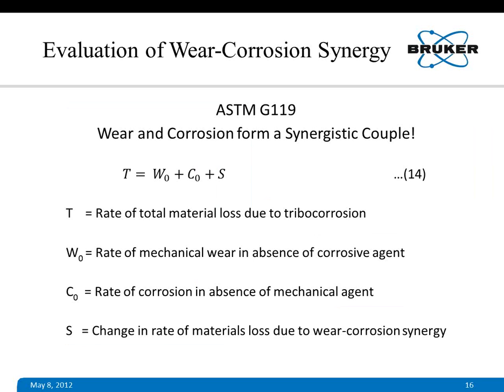Evaluation of wear-corrosion synergy. Now I will explain how it can be done. This is primarily based on the ASTM G119 standard. According to that standard, wear and corrosion most of the time form a synergistic couple. What does this mean? It means that when wear and corrosion are present, the wear rate is increased, and the corrosion rate is also increased. Wear rate is increased because of the presence of corrosion, and corrosion rate is increased because of the presence of wear. So the actual material removal or material degradation rate, which is total T, is the wear when there is no corrosion, that is pure mechanical wear, and pure electrochemical corrosion, plus a parameter called synergy. This is more than the individual summation of wear and electrochemical corrosion.